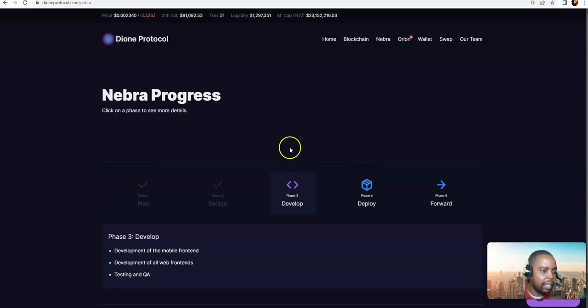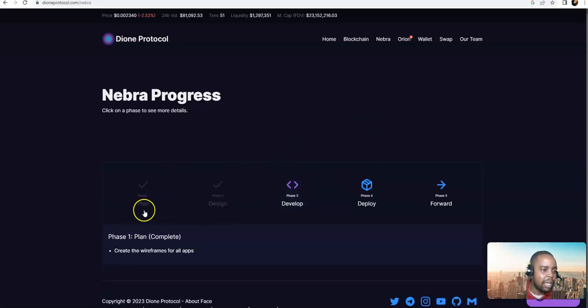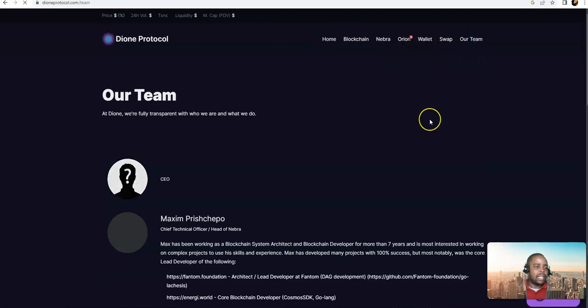Stage 1, phase 1. Okay, there are the phases that have been completed so far with this DIONE protocol project. The plan, the phase, and then the design is done. You can see it's ticked, but it's just darkened. And then as well, this is the development phase, phase 3, phase 4, and going forward to phase 5. They all have maps, they all have white papers. Then they have a team. You can meet the team as well.